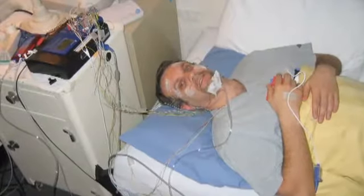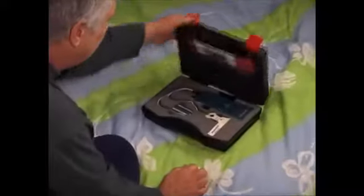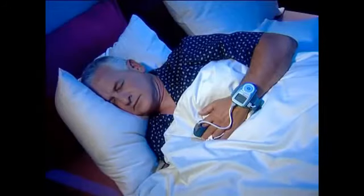Before the development of the WatchPAT device, patients often had to spend the night in a not very inviting sleep lab. I have no wires, and I do it in the comfort of my own bed. I don't have to do it in a strange lab or in a cold bed in front of a camera and other people watching me. Of course, when a medical test is so much simpler and more convenient, it's used more frequently. Patients readily take to sleeping at home.